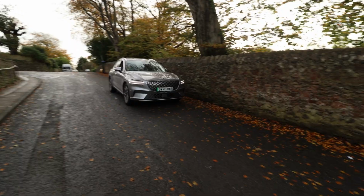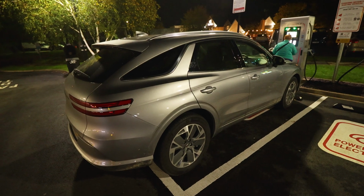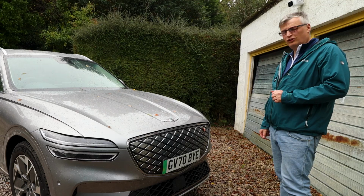Good afternoon and welcome to the Lake District. Yes, it is a little damp, but that doesn't detract from the GV70 Electrified. Now you're probably thinking, you've driven one of these. Yeah, but that was a petrol. Can you tell it's electric?